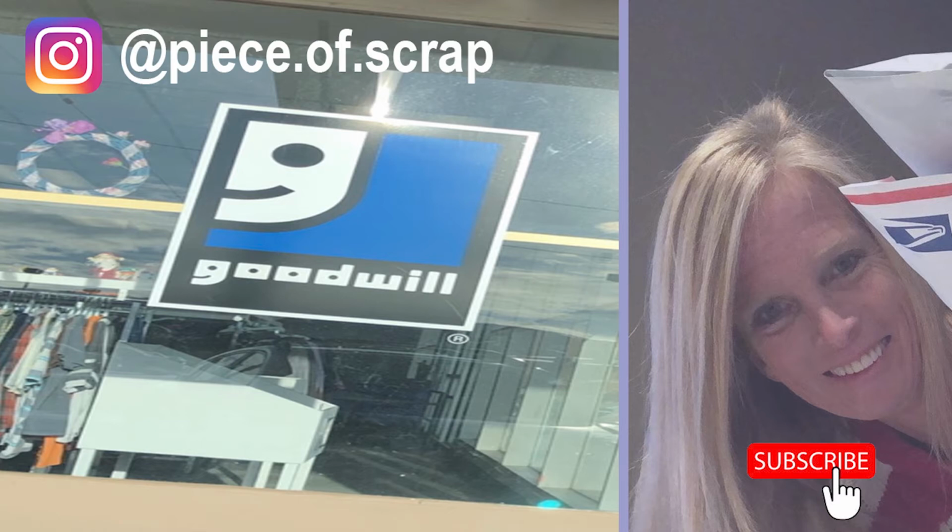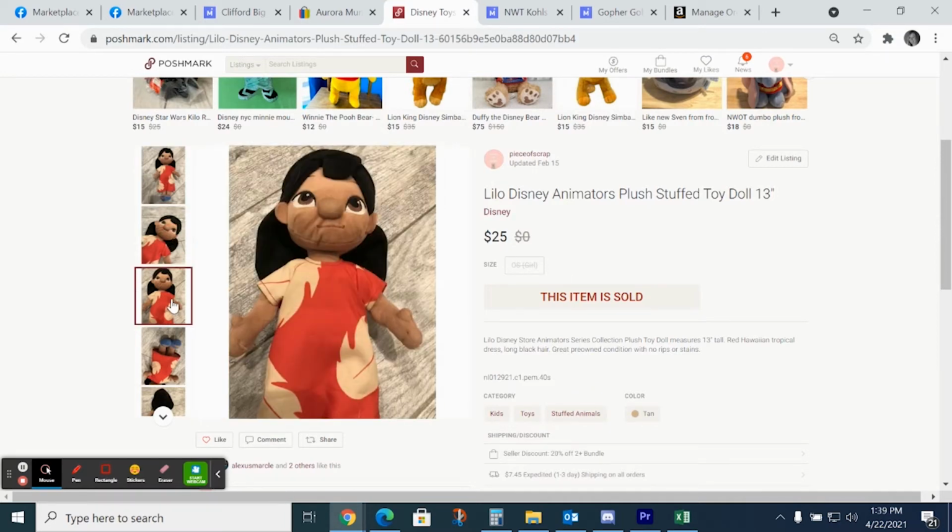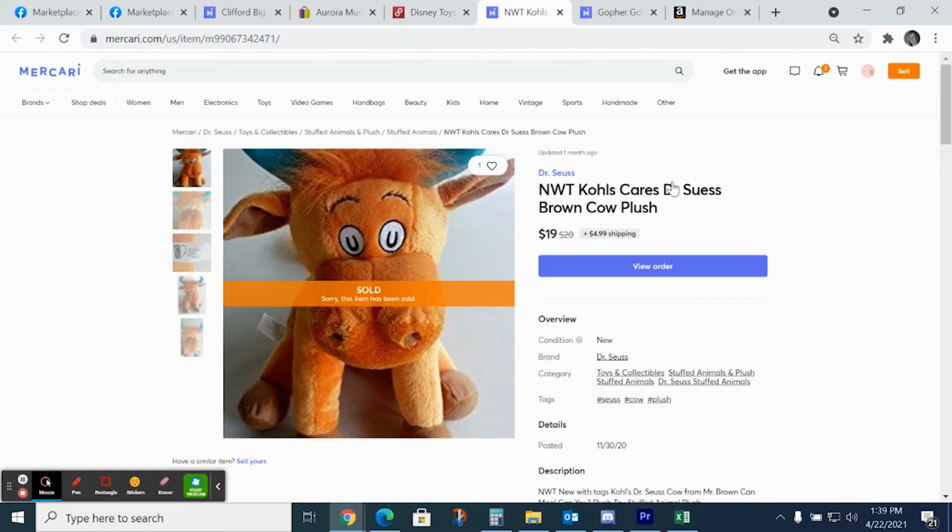The next item sold on Poshmark, this Lilo Disney plush doll. I paid $1 for it at a thrift store. I accepted a best offer of $25. It sold within a month of listing. My profit, $19.